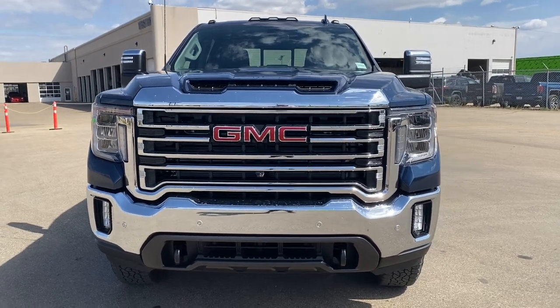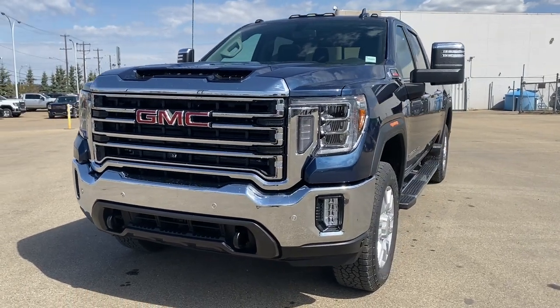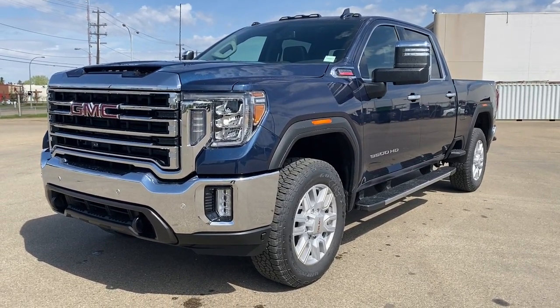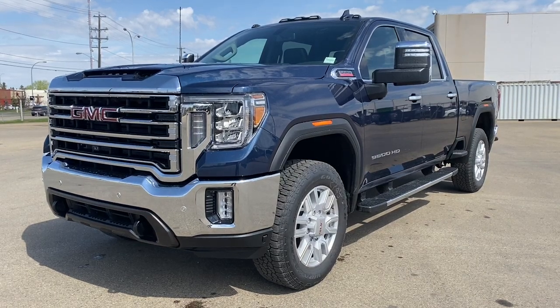It's a great day at Western GMC Buick. We are located on the corner of 184th Street and Stony Plain Road in Edmonton, Alberta, Canada. Today we're looking at the 2021 GMC Sierra 3500 SLT.